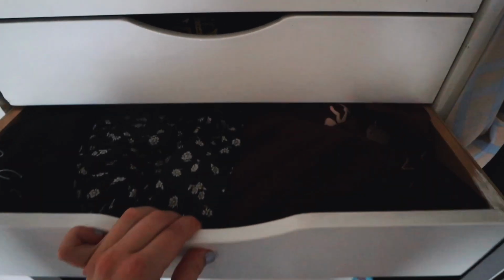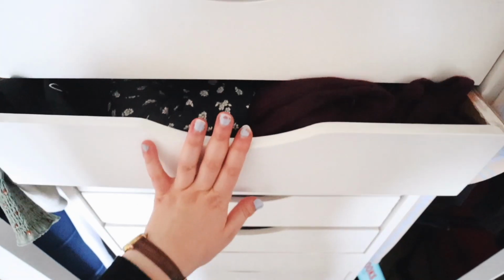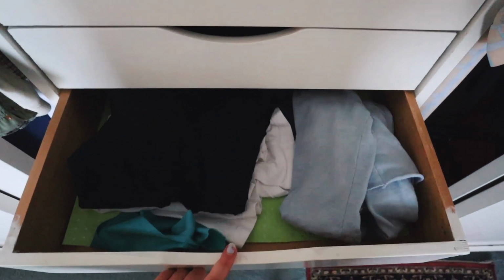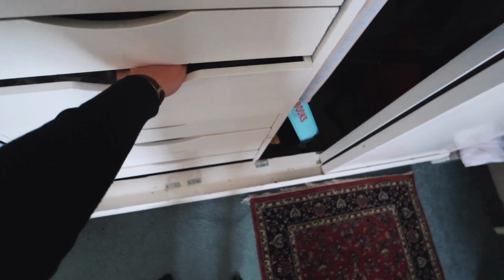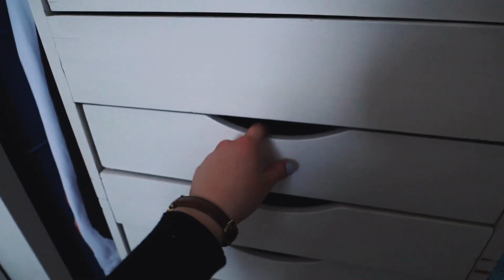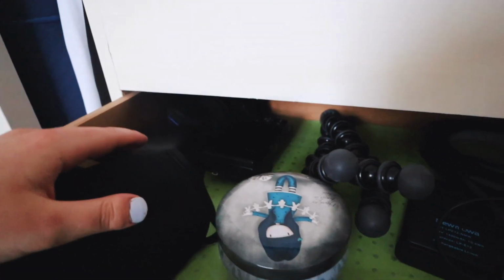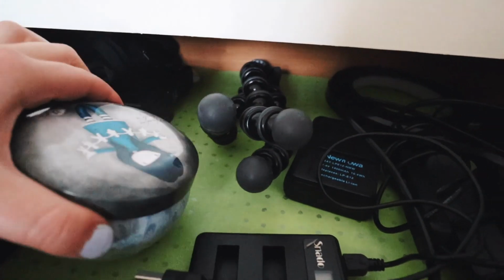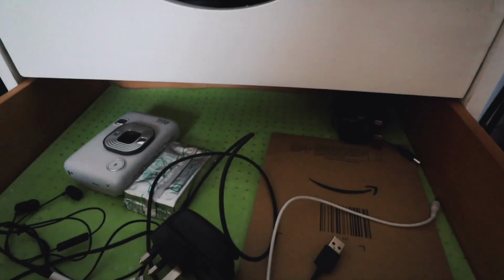Next drawer is tops and t-shirts. Then in here I've got skirts and then trousers and shorts. In this one I have underwear. This is sportswear, pyjamas. They're very shallow drawers as well. It looks like I've got loads in here, but all of these layers are just one thick. Then there's a little gap here, and then in these ones, basically cameras, chargers, tripod, and then in here I've got SD card. In here I've got my other electronics.